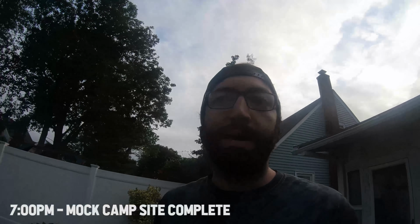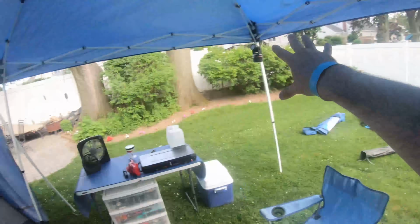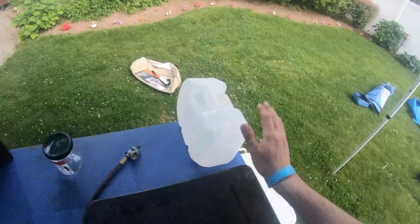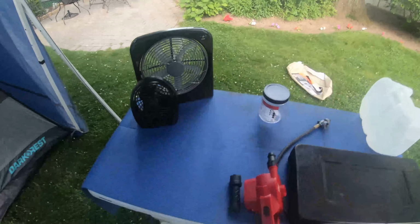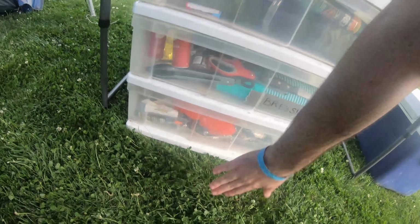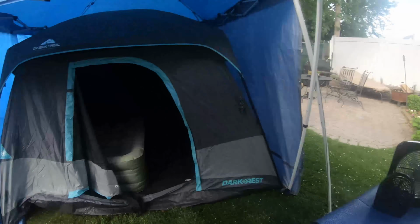All right guys, it is 7 p.m. and our campsite is pretty much good to go. We have the common area nice and arranged. We have the chairs, the table, the grill, some water, and some fans to keep us cool. We have the drawers nicely organized with personal stuff, food stuff, and just general campsite stuff like zip ties, bungee cords, all that kind of good stuff.